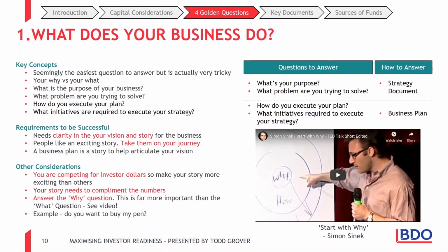All right, requirements to be successful, a couple of points here. Clarity of your vision and your story. Really important to be able to articulate this problem and this answer. And one of the things I put here is investors like stories. They like a story, and they want to go on a journey with you. They want to be excited about this idea. You know, you're competing for this investment dollar. I'm Mr. Investor. I've got a dollar. There's lots of different places I can put that dollar. Why do I want to give it to you? You know, it's really important that there's a bit of excitement about it. It must be something compelling.